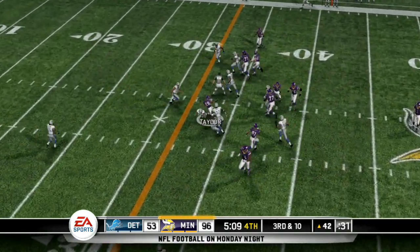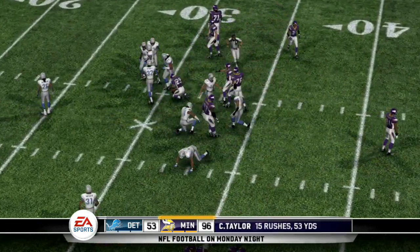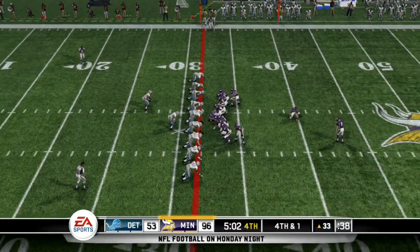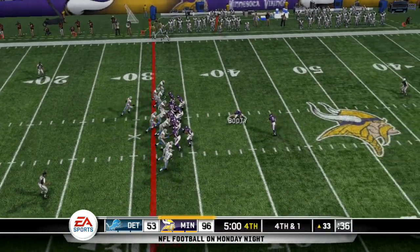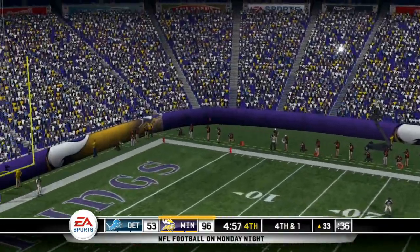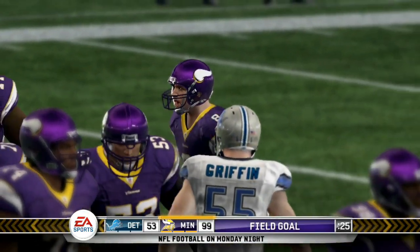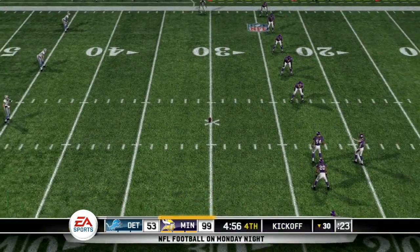Give to the tailback. Tackle was made by Ernie Sims. Let's do this, man. So the kicker comes out to try and put 3 points on the board. This will be about a 50-yard field goal attempt. He's got it. Here's your sprint drive summary.